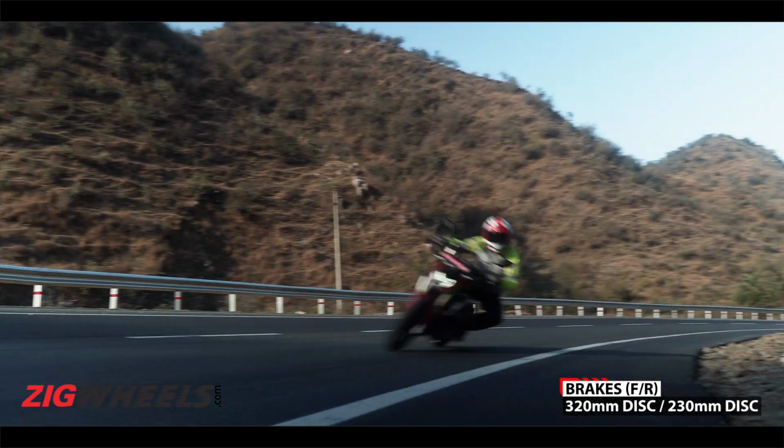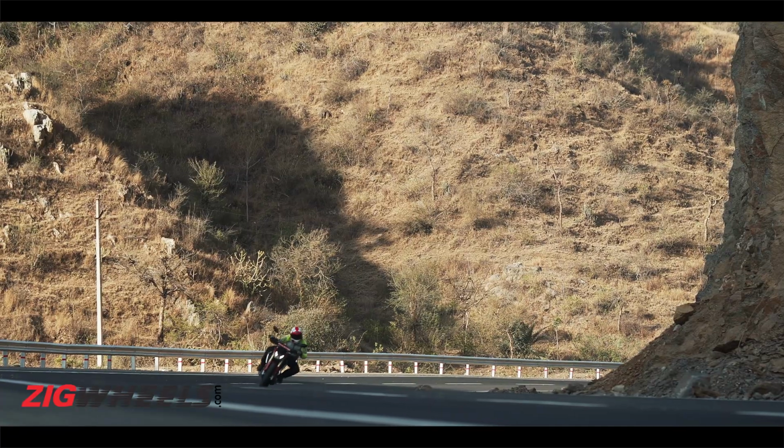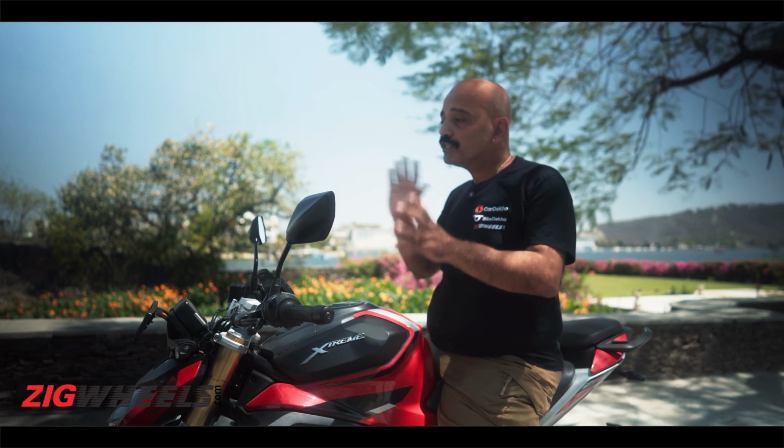While it's super stable in a straight line, if you want to go into corners, it requires very little effort on the bars to get the bike to change direction. And today we are going through some fast corners, 100 plus kph through the turns, and the bike was absolutely planted through all those corners. And even through tight turns, the bike requires very little effort to change direction.